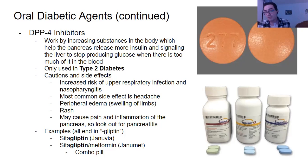Again, the DPP4s are very easy to remember because they all end in the suffix gliptin. So sitagliptin is Januvia, and sitagliptin/metformin, a combo pill of sitagliptin and metformin, is Janumet. You can see right there, it comes in varying doses, varying sizes, also extra or extended release formulations. So many times people would prefer to take one pill versus taking a Januvia as well as a glucophage or metformin.